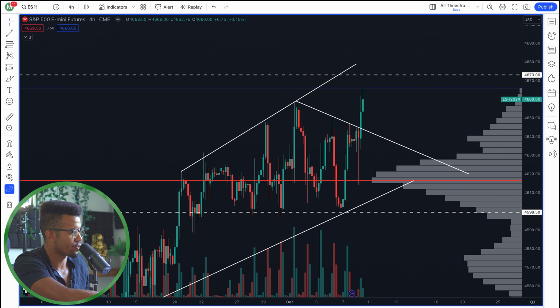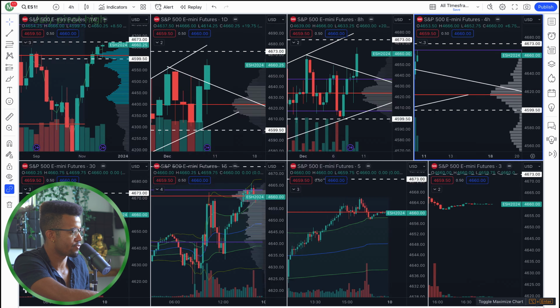That's what I would be looking for. So I'm long biased after that initial price action. So we'll go back to our other screen, which was here, and let's see how this played out. So I'm bullish on the session. Go back here and let's see what happened. Go back to the 5 minute here.